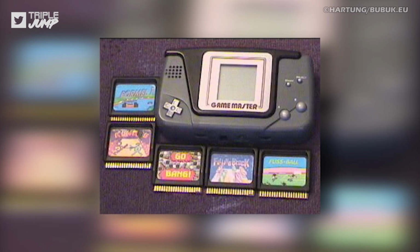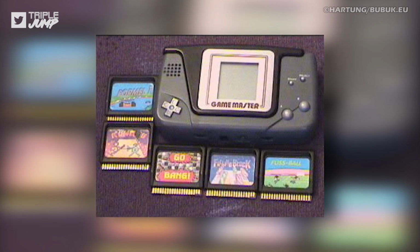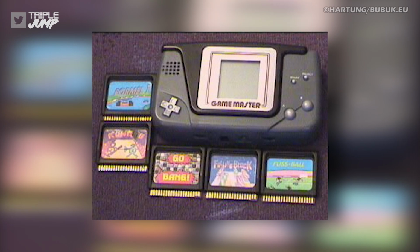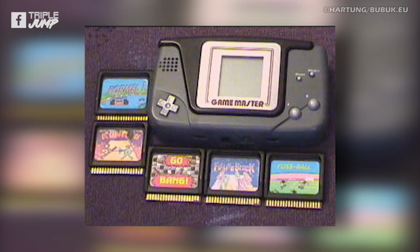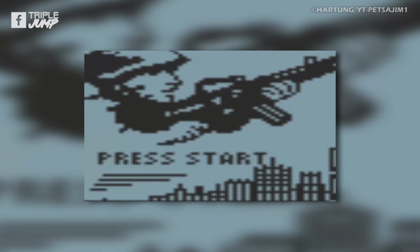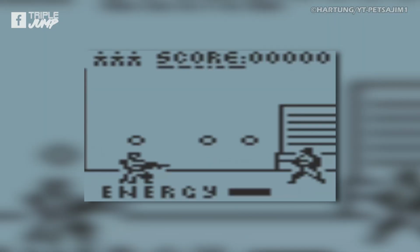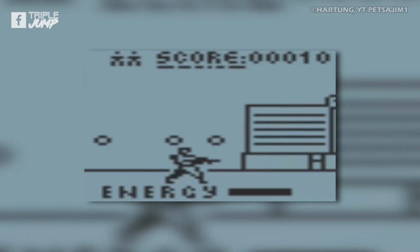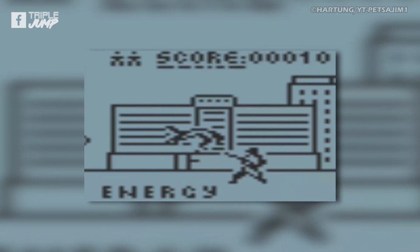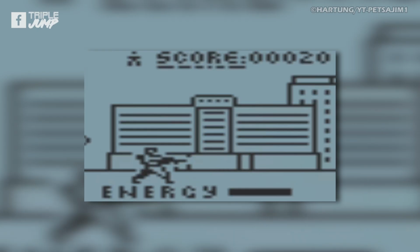19 masterful games were released for the Game Master, and as you might have guessed, they were unofficial clones of other games such as Tetris and Space Invaders. Weirdly though, despite sharing a name with a Nintendo title, Urban Champion is not a clone at all. It's a case of parallel invention, meaning that technically, Hartung is exactly as creative as Nintendo.